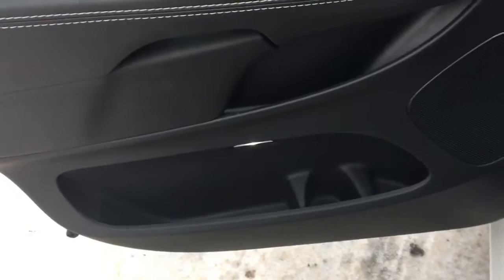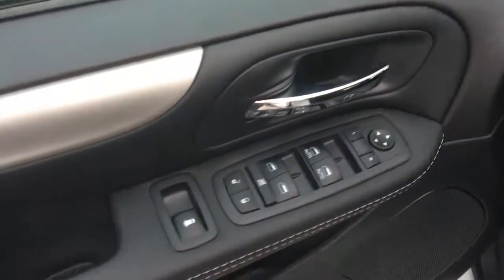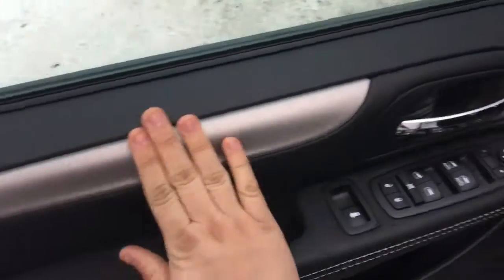Move inside here. Here's our door panel. We have storage down below with a cup holder, an LED light there lighting up the ground before you. You have your storage in the middle, leather padding for your arm. You have your power mirrors, power windows, power locks, and window lock. Driver and passenger windows are automatic.